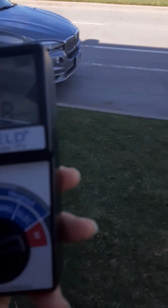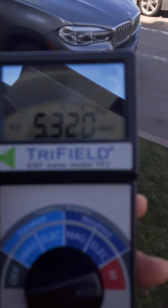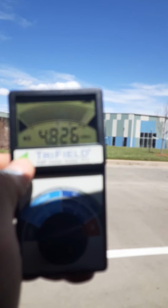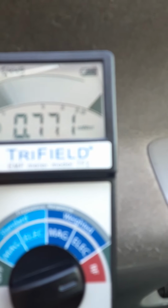Yeah, some reflection there. 3.6, 10 briefly. 4, 5. It bounces around a bit. I haven't moved from where I was, and just the car blocking it is 0.4, 0.3, 0.7, and then as soon as you go out of the car, it goes crazy up to 5 and 6. So just being in your car, look at that, we're up around 7, 8, 12, and then you just go behind the door in your car, and you're at 0.7.